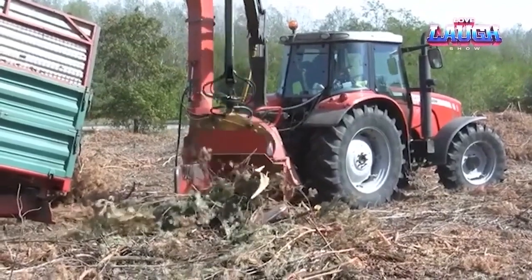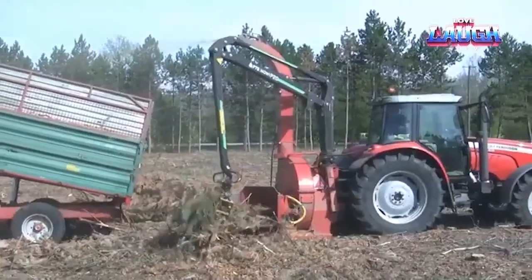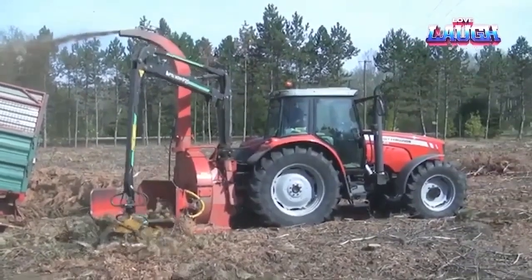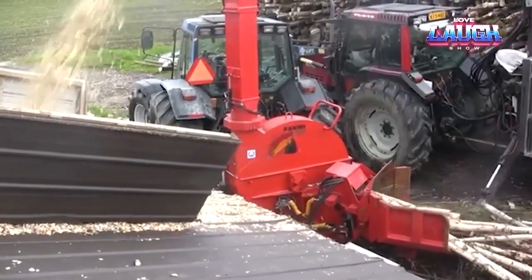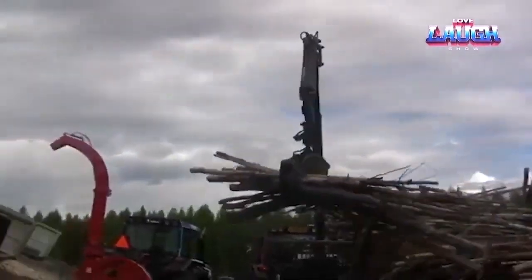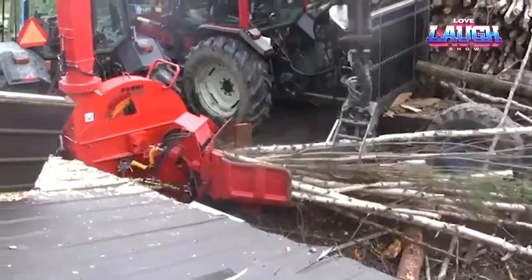The CH380HF features a powerful 125 horsepower diesel engine and a hydraulic feed system that ensures smooth, consistent chipping. The adjustable output chute allows for easy collection and transport of wood chips, making it ideal for biomass production or landscaping. Witness the Farmy CH380HF in action as it effortlessly converts timber into high-quality wood chips.